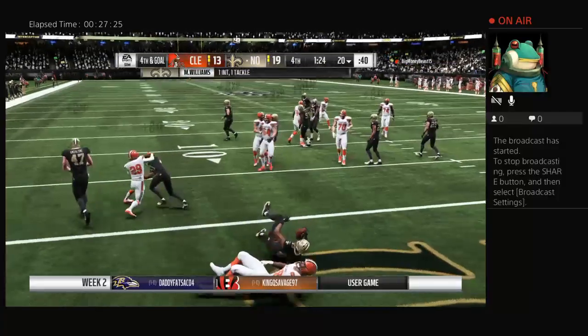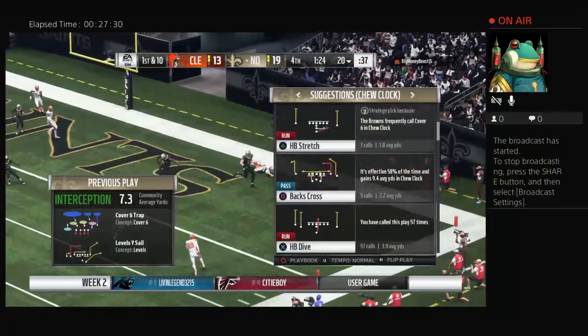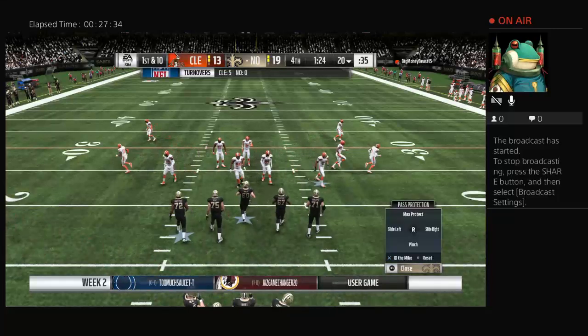And a big turnover. Give me that pick in the right side of that game, baby. Just a little bit of a rough stretch. 6 interceptions now. Damn, Tommy's scary. He wins one game just to get off.